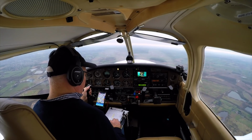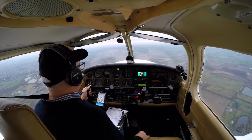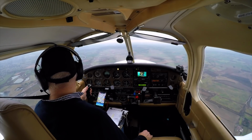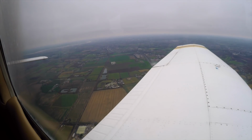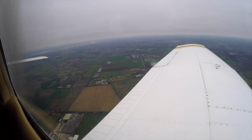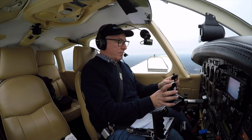So we've got just over 160 odd metres extra to play with, but we'll still do a short field approach, all being well. It's left-hand circuit on runway 24 at Earls Colne. Circuit height is 1,000 feet above the aerodrome. The elevation is 220 odd, I think, 227.